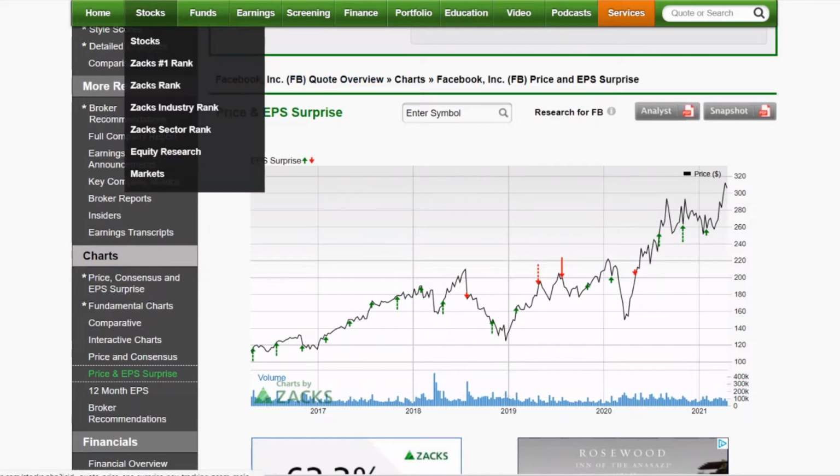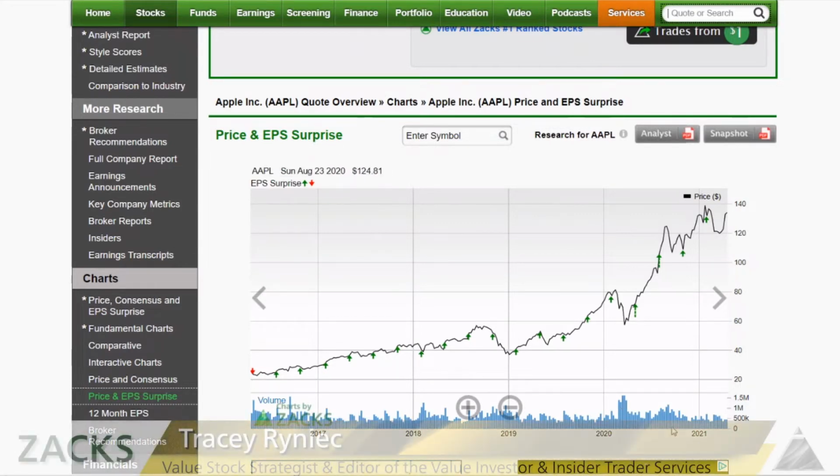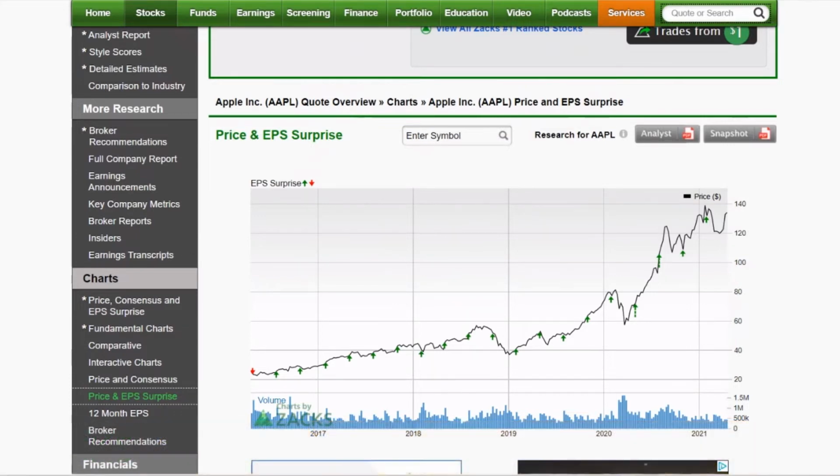Then switching over to Apple. This is one of the ones that has kind of lagged recently as well, but look at its earnings surprise track record. It is fantastic, meeting or beating every quarter except that one little red arrow down here all the way back in 2016. So they're maybe about to have a perfect 5-year earnings surprise track record. And you can see the shares have rebounded off of that sell-off earlier this year, trying to get there to test those new highs, but can they on this earnings report?